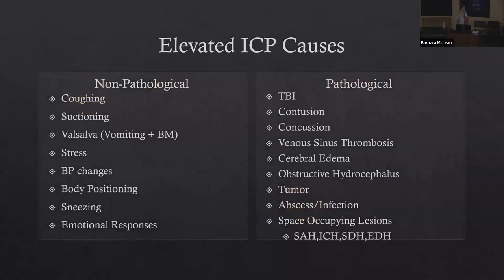So some non-pathologic causes: anytime you cough or suction or bear down, sudden blood pressure changes, change in body position. Like I said, if they've got their neck turned to the side, that can cause it. Sneezing. Pathological causes: any of your head injuries are going to cause that. Cerebral edema can cause it, hydrocephalus, tumor. And then any of your bleeds or hematomas.